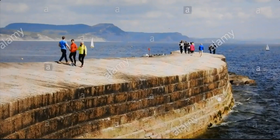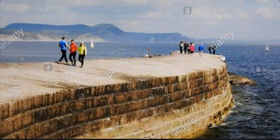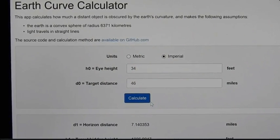So we're being generous, averaging 3 feet for these slabs. We've accounted for 11 and a foot for the camera, the tripod height, okay? Onto the curve calculator. View height, 34 foot, as we just saw. Target distance, 46 miles. Calculate. Target hidden height, 1,006 feet. Oh dear. Oh dear. This observation, as we're about to see, absolutely destroys the globe story.